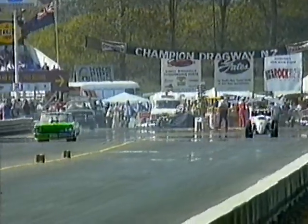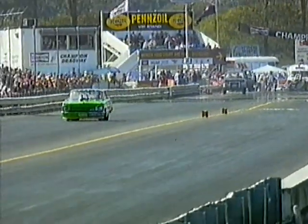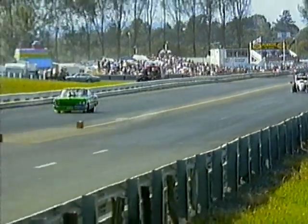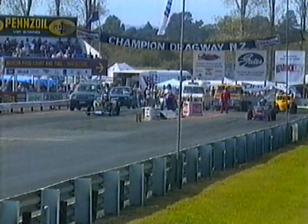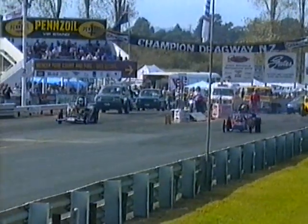In the left-hand lane is Team Squig in the injected Falcon up against Jerry Rose in the Fiat Topolino. And Team Squig taking the win, and records starting to drop as the pressure goes on. Team Squig with an 8.71, 156 miles an hour.